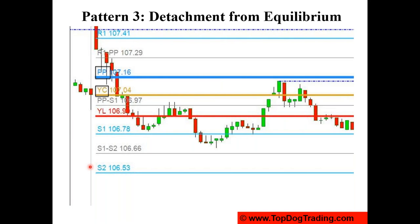Not many people use those. I found them very, very helpful, especially if the previous day was a wide range day, then I always put the mid pivots on. If the previous day was a narrow range day, then I normally uncheck the mid pivots. Now, one other thing I want to show you here before I go on.